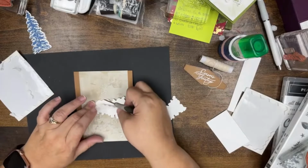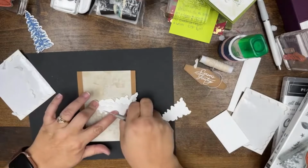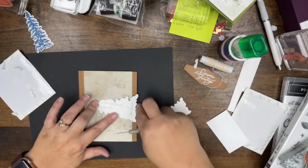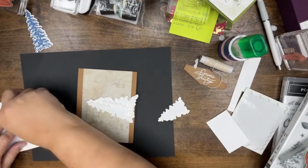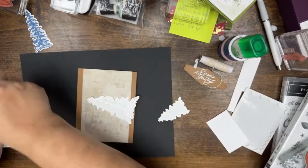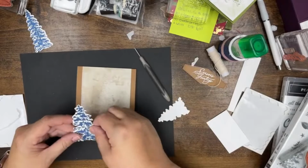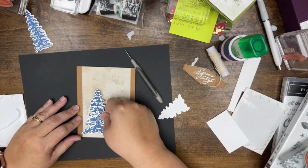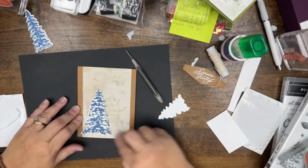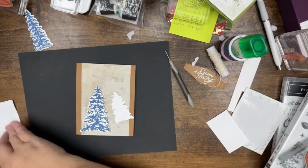Oops, wrong side. It still had paper on it. Wouldn't stick. Don't mind the cat hair. I have a cat. I'm gonna put one more right there. All right, so we're gonna stick him on like that. And then this one, I'm gonna do the same thing.